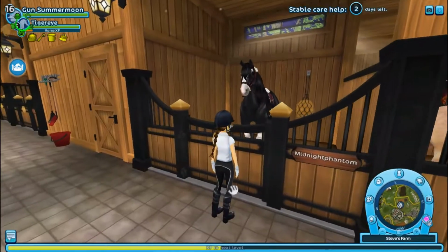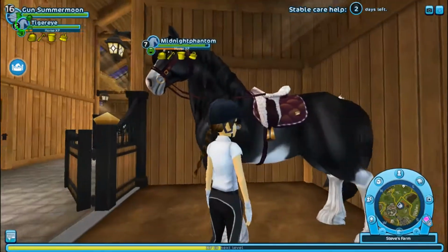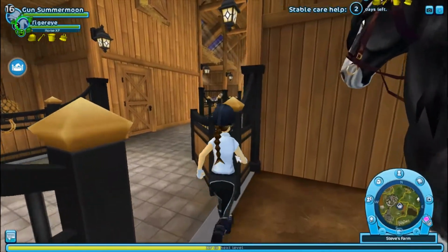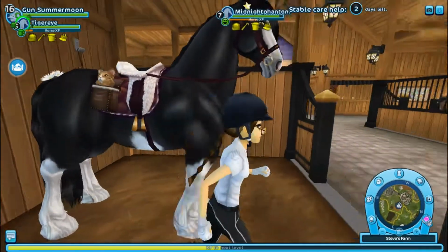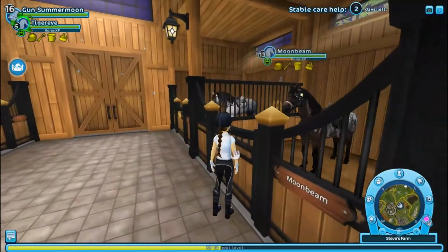Next you have Midnight Phantom, and he's my Shire. I also want to either change his tack or his name so all of it flows better, because I feel like Midnight Phantom is too badass of a name to have daisies and cat in his saddlebag, if that makes sense.